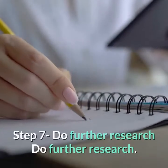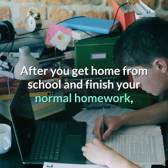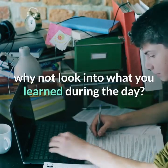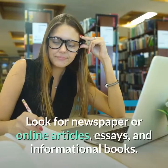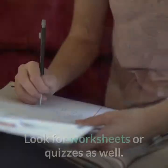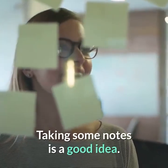Step 7. Do further research. After you get home from school and finish your normal homework, why not look into what you learned during the day? Look for newspaper or online articles, essays, and informational books. Look for worksheets or quizzes as well. Taking some notes is a good idea.